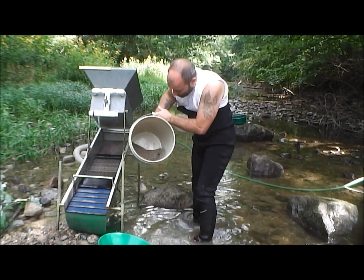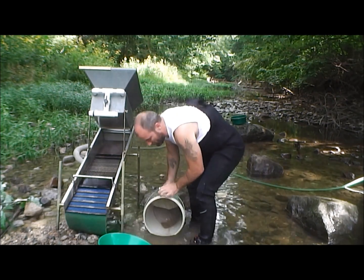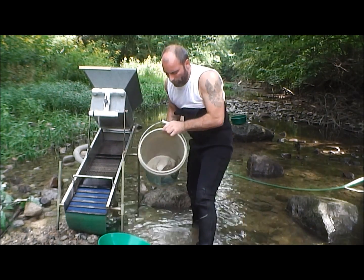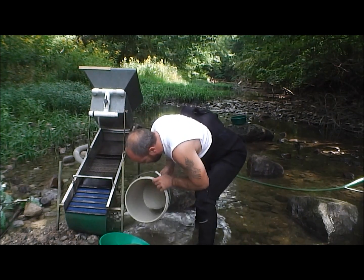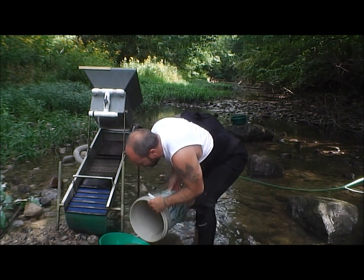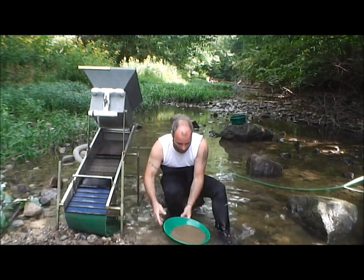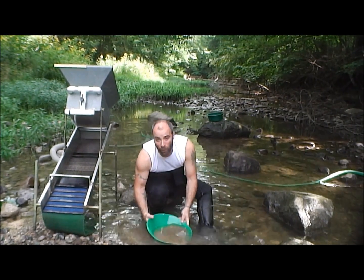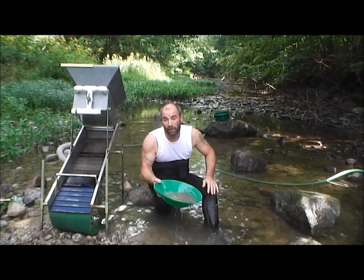Now, if you look inside that bucket there, there's not even a quarter bucket in there. So, like I said, that's one thing that I like about this. It just keeps more or less what you're needing. Like I said, it's been about 4 hours. So I really want to see where if I went out of the gold, if I stayed on the gold, if I'm finding bigger gold.